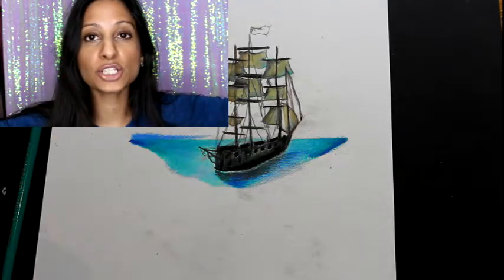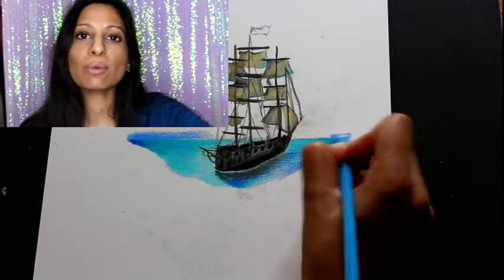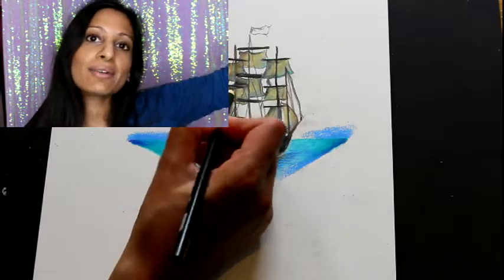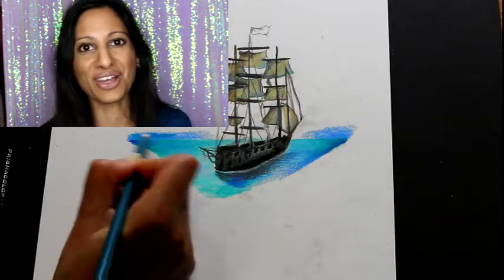In terms of the sea, just making sure that the darker greens and the darker blues are on the outside, and then the more you get within the sea, towards the middle, it's all gradually getting much lighter. And then anything in the distance, or any mountains in the distance, are all much, much lighter, getting lighter and lighter the further you go.